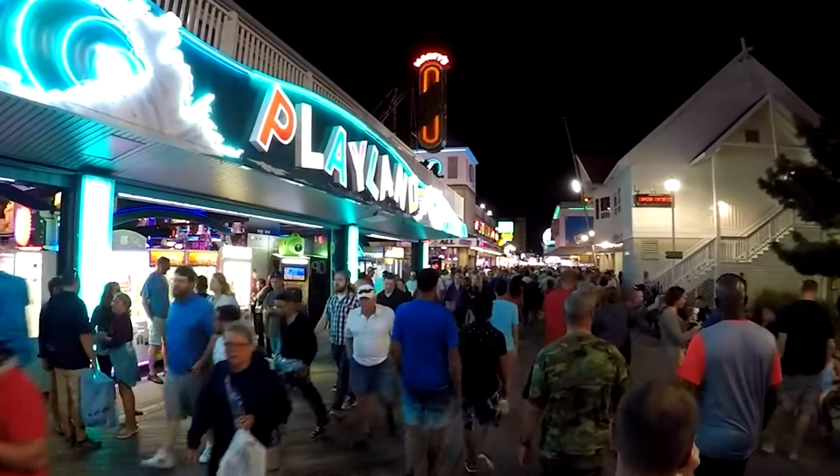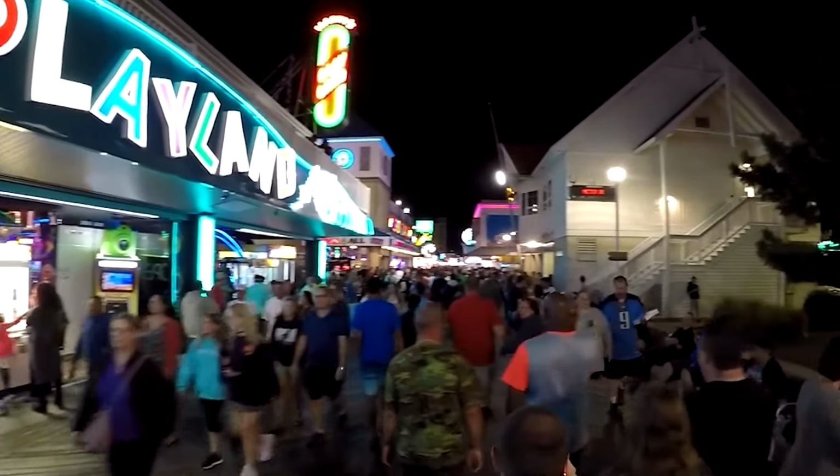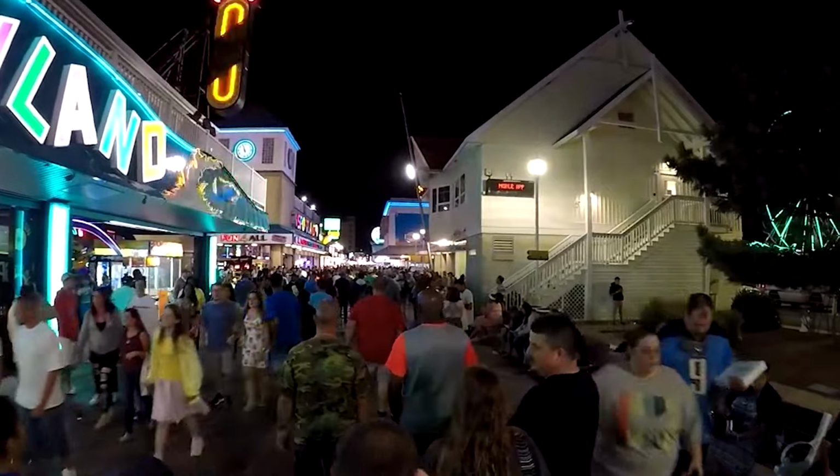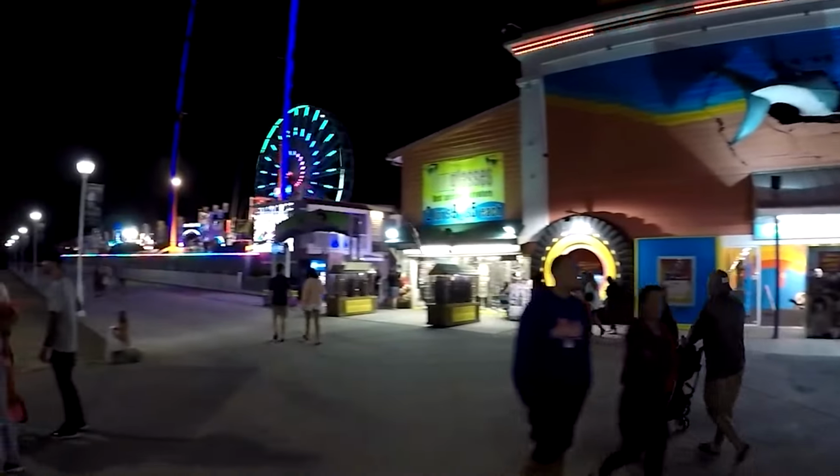There are over 100 different rides to check out. They range from little ones, good for small kids, to more thrilling ones you've got to be a bit older to ride. There's also a haunted house, an arcade, and a giant Ferris wheel that gives its riders some of the most incredible views around.